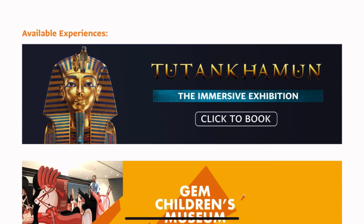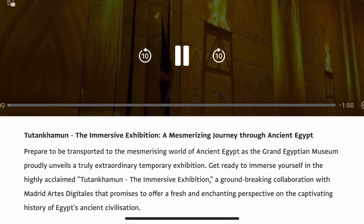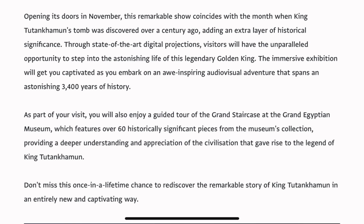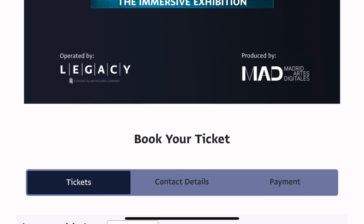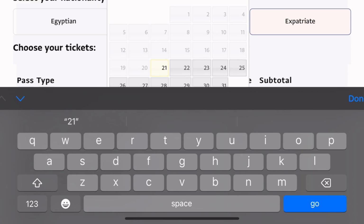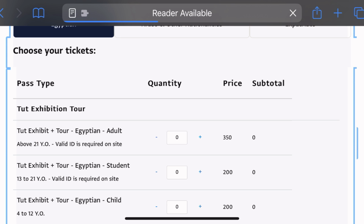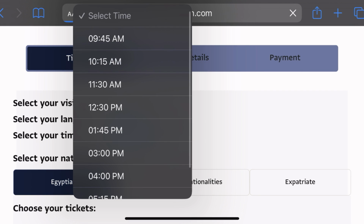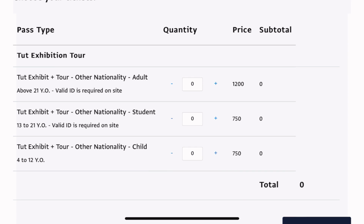So you want to go to this section that says Tutankhamun, the Immersive Exhibition, tap on that or click, and that's going to bring you to this site where you can buy tickets to visit the GEM, which also include that immersive exhibition. Scroll down toward the bottom of the page, and the first thing you'll want to do is select the date of your visit. Be sure that this is the correct date, because if you don't pick the right date, your ticket will not scan. Select English as your language, or whichever language you want to do the tour in.